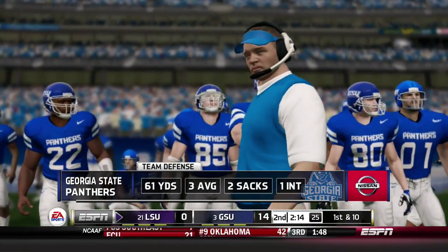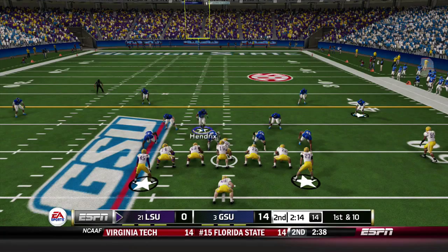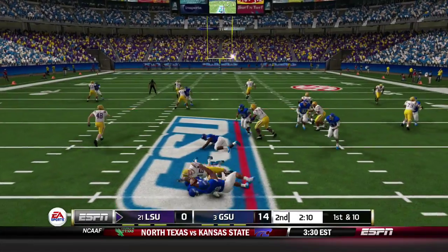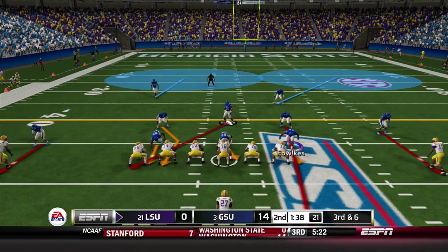And Georgia State's defense has to come out here. Allowed only 3 yards per play today, 61 yards total. And has 2 sacks and 1 interception on the day. 1st and 10, and McCarty is going down in the backfield. We brought the blitz, and Jake Folks brought the sack.